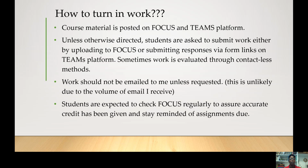How should students turn in work? Electronically, if at all possible. I post their course material across Focus and across Teams, because each of those platforms has limitations. And so when I go over the material, I tell them where they can find the post and the information, and I also tell them where it needs to be submitted.